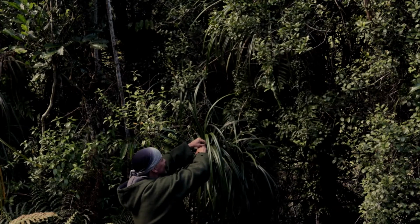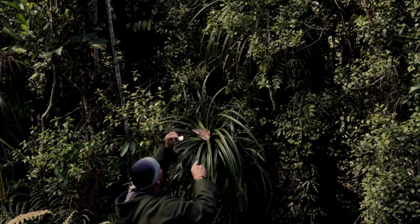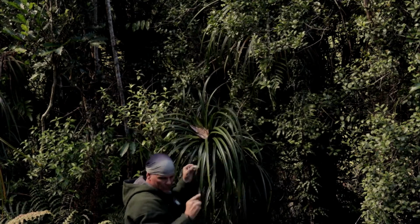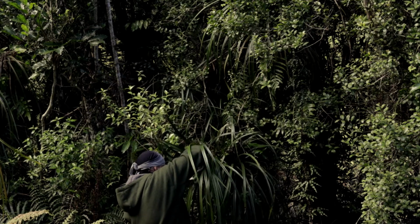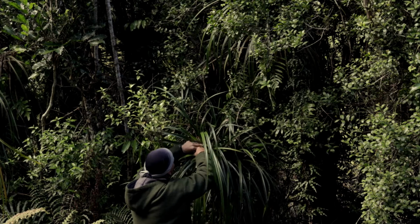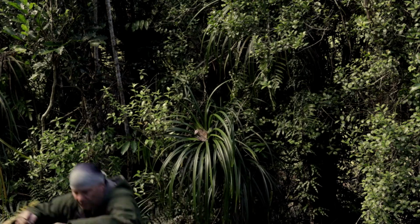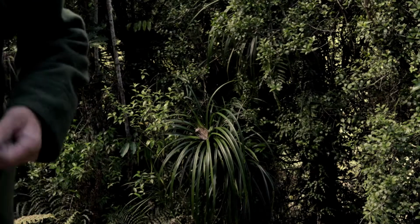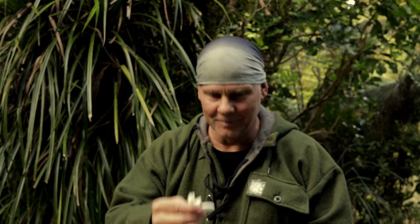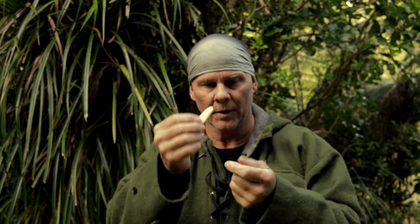I am being very careful with my fingers. Here we go. Okay, so here we are. Here's a few slices. So keeping in mind these are leaves, or modified leaves, so quite thick at the base. So quite a bit of meat in there really.